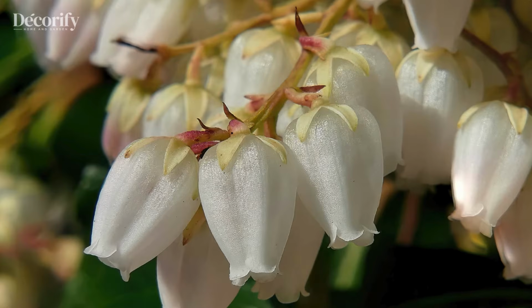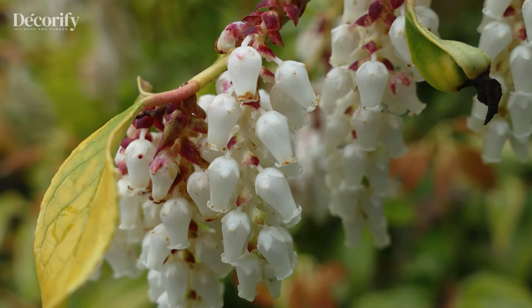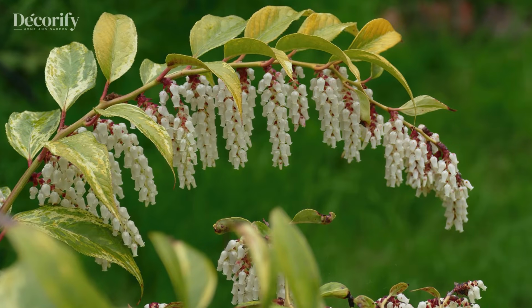It's also evergreen in many zones, so your garden stays lush even in winter. If you're looking to soften the edge of a path or create a natural woodland feel, Leucothoe is your friend.